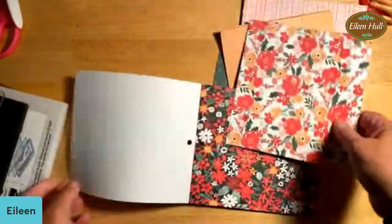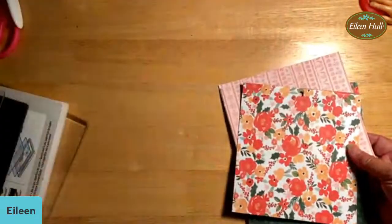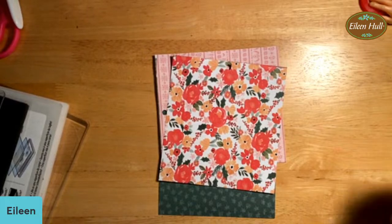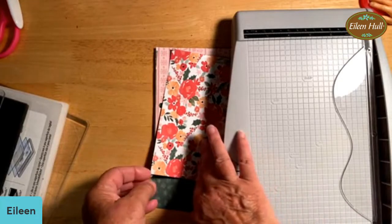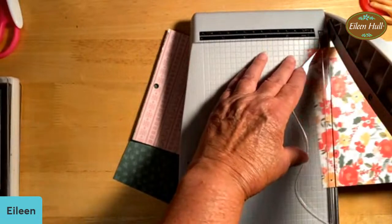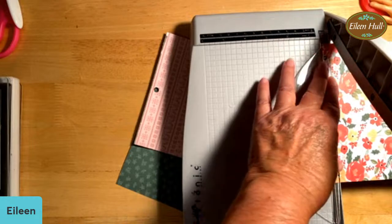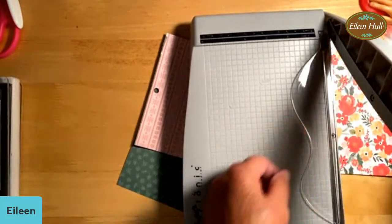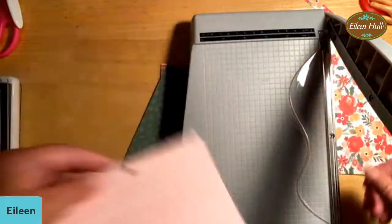All right, so I'll show you what I want to do, which is to cut some strips of this. It was such a simple idea, but so cool. So let's do like 1/2-inch strips. I'm just going to do the whole thing, and I can't really see 1/2 inch. That would be right here, I would think. Well, whatever it is, that's what I'm going to do. Okay, and we don't need a whole ton of them.